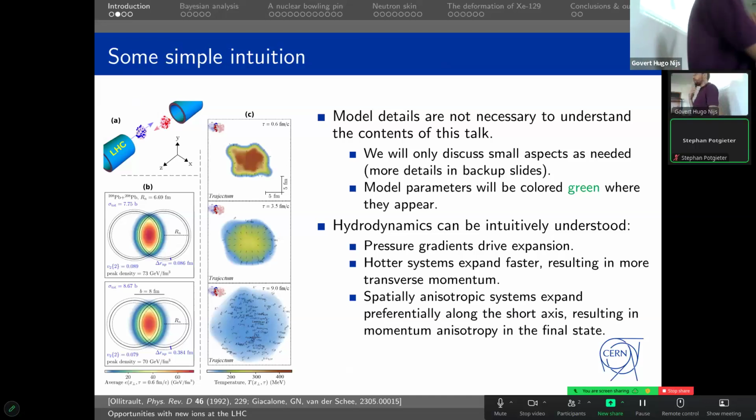One thing I always like to start with is that the models that we use are very sophisticated. Trajectum, for example, which we used, has 70,000 lines of code, but you don't actually need to know any of that. All you need to know to understand this talk is that hydrodynamics turns geometry into momentum space geometry.